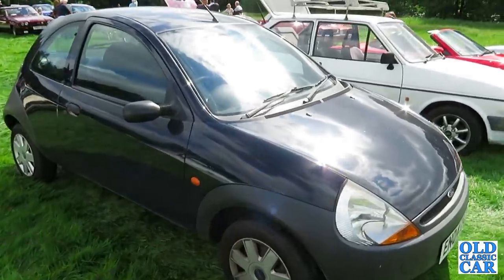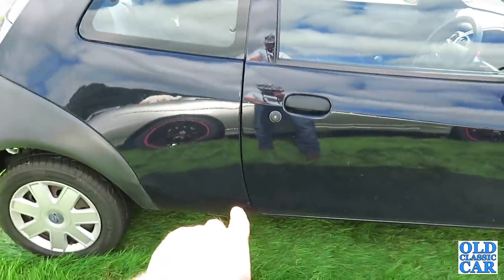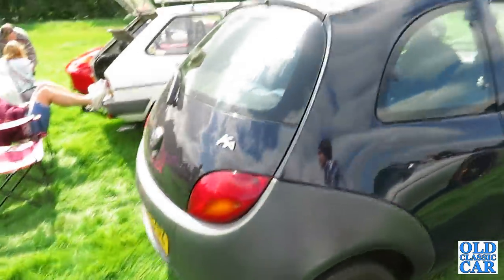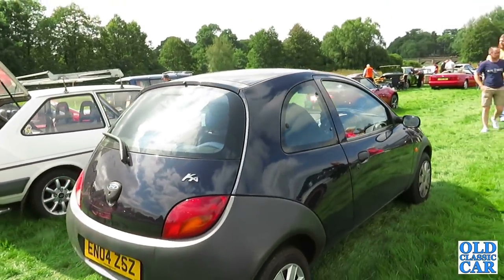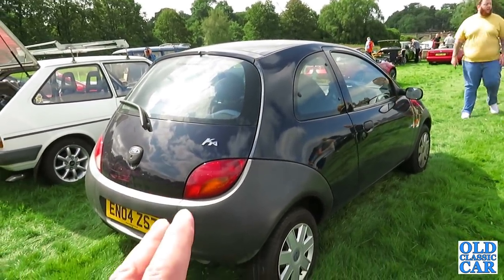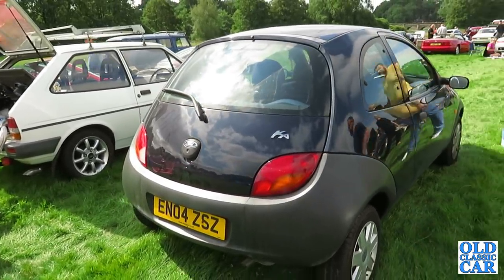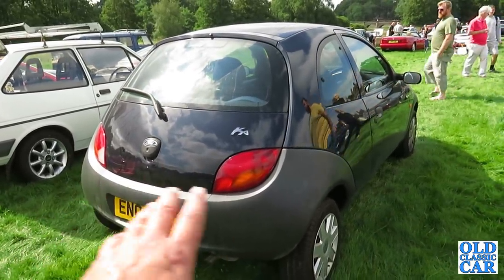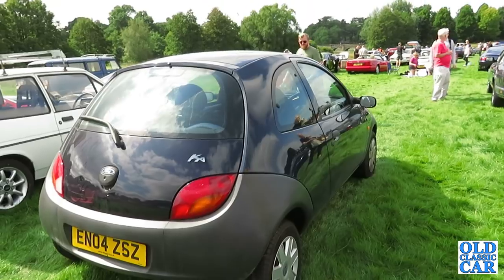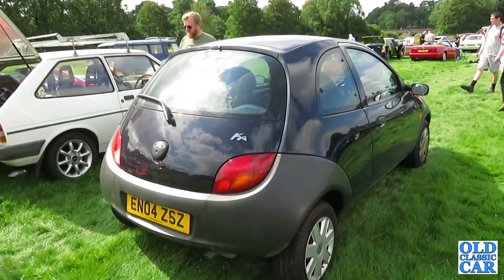Future classic, if ever there was one, the Ford Ka. Disappearing rapidly, they rot out very badly at the back of the sills here, so survivors are getting few and far between, and less every month as they fail MOTs and get scrapped. And it won't be long before these are a rare sight. They did the Sport Ka, but this is just a basic example with the grey bumpers. Later ones had the body coloured bumpers on them, but they're getting thin on the ground. This is an 04 car, future classic definitely.